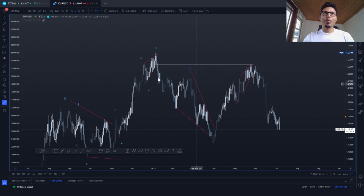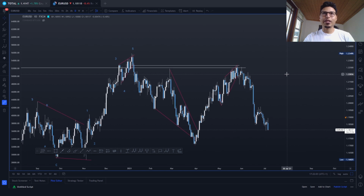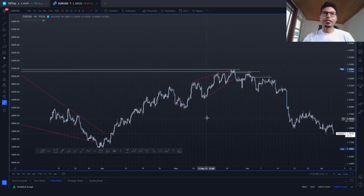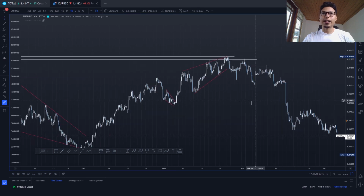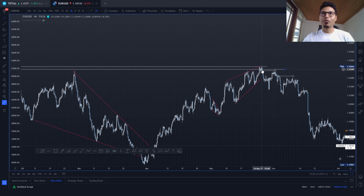So if you remember, this was the weekly point of interest from a weekly order block. So we did get a reaction here, and we got another reaction here. So if I'm looking at particular opportunities, for example, I can see here we've got some sort of pattern in line with both the weekly.